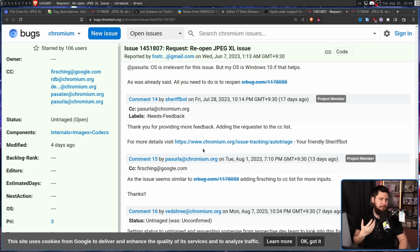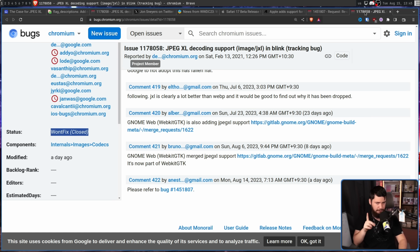I've seen a couple of outlets and a couple of people saying that this is Google reconsidering opening up the JPEG XL issue. That's not exactly the case. It's more like they are reconsidering opening it. They are bringing people in to discuss whether they should reconsider opening it, and then if they decide they should reconsider opening it, then they will reconsider opening it. That probably made no sense, and that was the point.